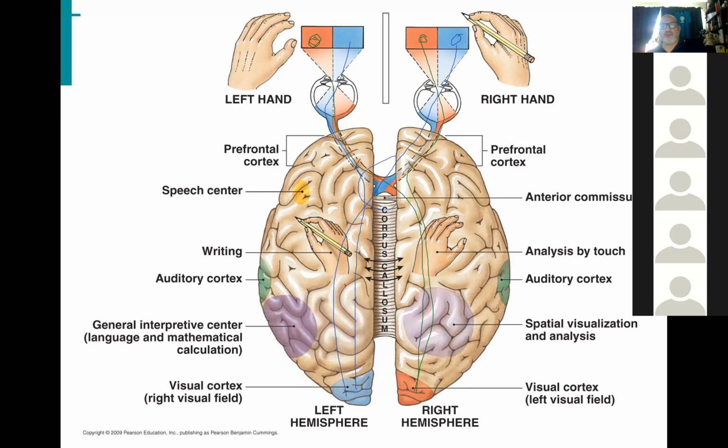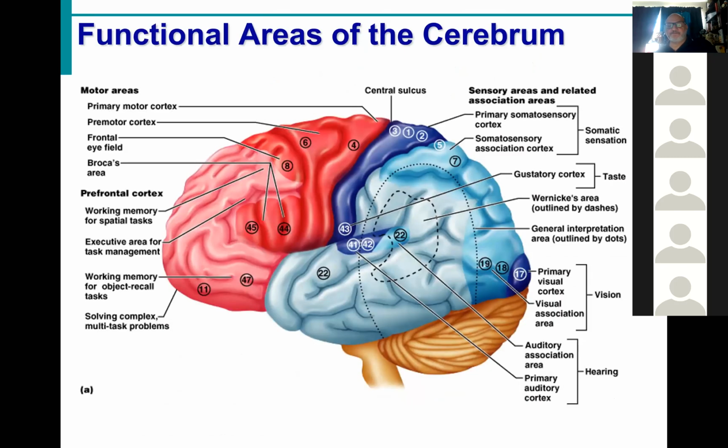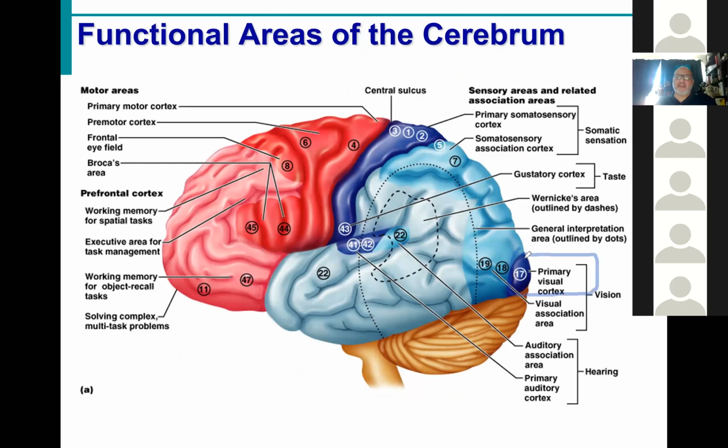So we have this partial crossing of axons that occur from the eyeball, allowing everything from the right to go to the right, everything from the left to go to the left, everything from the right to go to the left, and everything from the left to go to the right. So it is the contralateral side of the visual world that we see with that, all right? So this primary visual cortex then is where we simply perceive light.